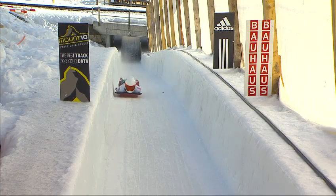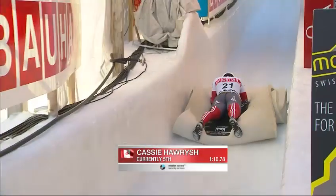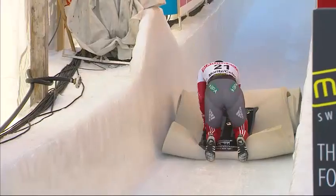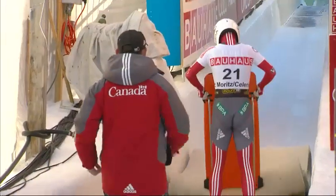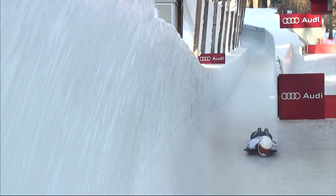And I think Cassie's got to be pretty pleased with that. Well, a little mistake perhaps on the exit of Sunny that cost her through Nash and Dixon, and then that's still holding her back into Horseshoe, but down the bottom, great run. She really let it rip there, had really nice lines at the bottom of the track.